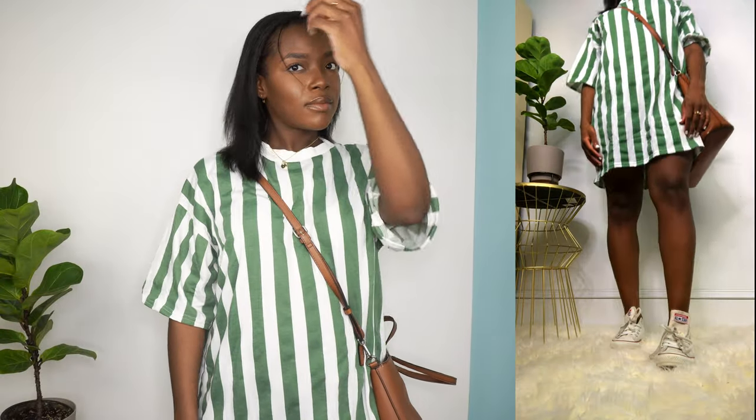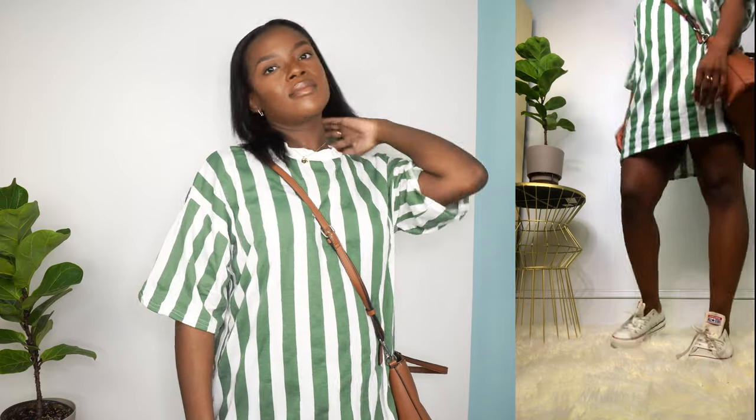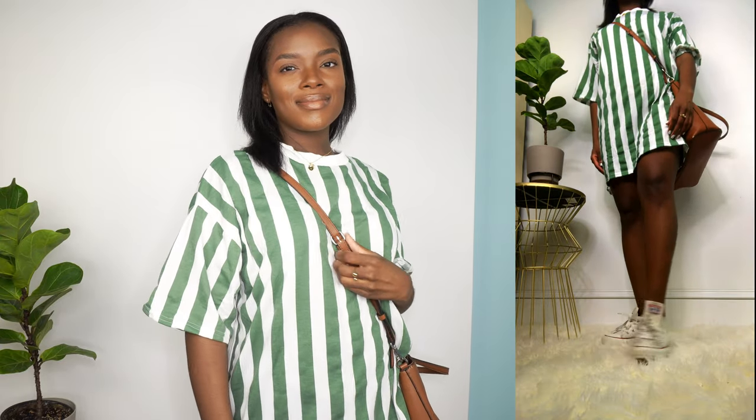So finally, let's get into some outfit options for class as well as a few outfit options for the ward as well. I am clearly very excited about this oversized t-shirt dress that I got from Pretty Little Thing. I really love outfits like this. This is giving me, I woke up late, but I still did and I made it to class.